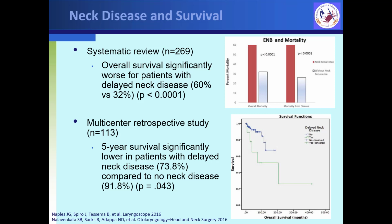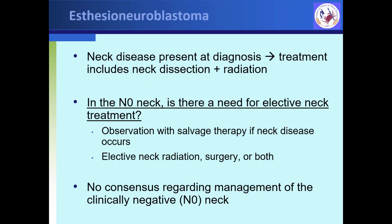Another multi-center retrospective case series of 113 patients showed that 5-year overall survival decreased from 91% to 73% if patients developed delayed neck disease. For positive neck disease present at diagnosis, or Kadish stage D, the recommended treatment generally includes the addition of a neck dissection with adjuvant neck radiation. Conversely, the optimal approach to the clinically negative neck is still to be determined due to the rarity of the disease, the lack of large randomized trials, and the high proportion of late neck metastases which can take several years to present.